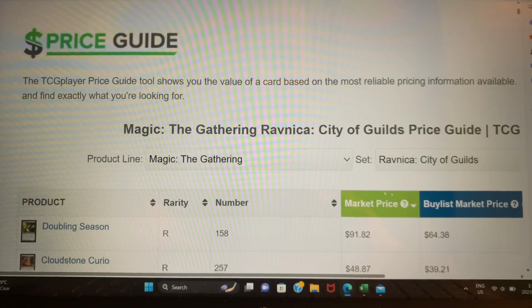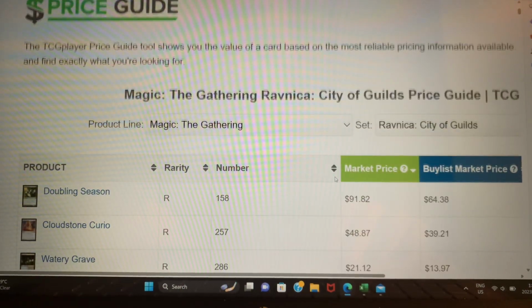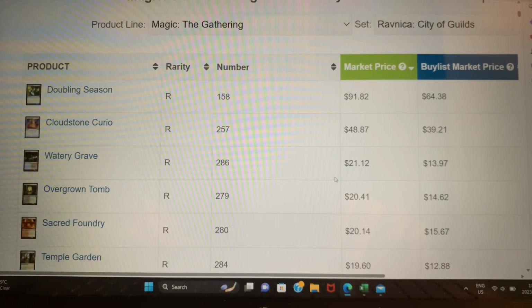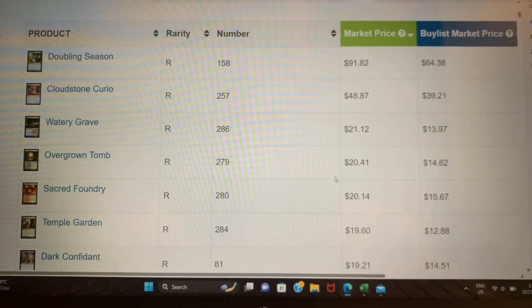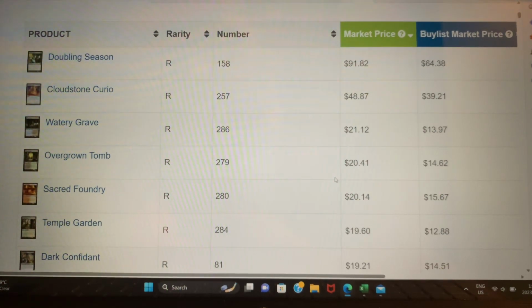Moving on to Ravnica. Ravnica's got some big hits still. But I guess it depends if I think that they're going to put fetches in or shocks. I think they're going to put the allied fetches in and give shocks a break, and then next year shocks get put in. And I wonder if they'll do like a Pioneer Masters, and then they could do shocks in that type thing. We got Cloudstone Curio, and that's in the box toppers for Lord of the Rings.